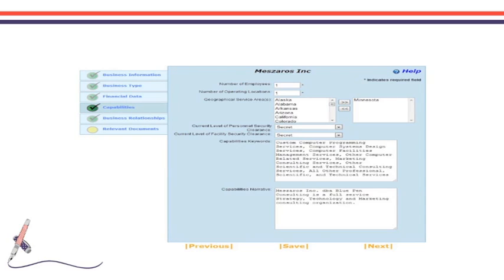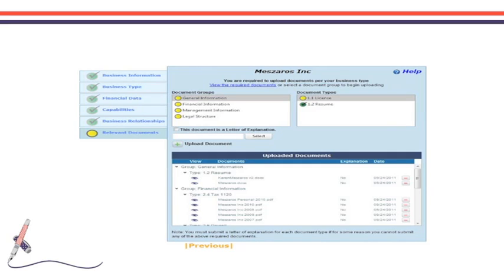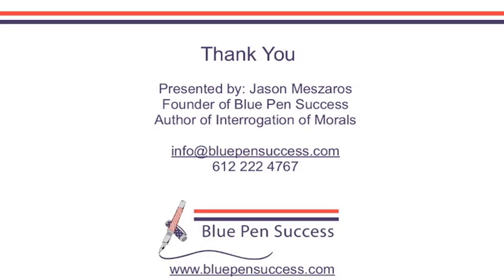Our capabilities statement, where you enter in the number of employees, the number of operating locations, your geographic area, your personnel and your facility security clearance levels, your capability keywords, and then your capability narrative. And then you can edit your business relationships. You can add in a relationship here. There's an Add Relationship Plus button to do that with. And then you have your relevant documents, and it will tell you what's been validated or verified and what hasn't been.